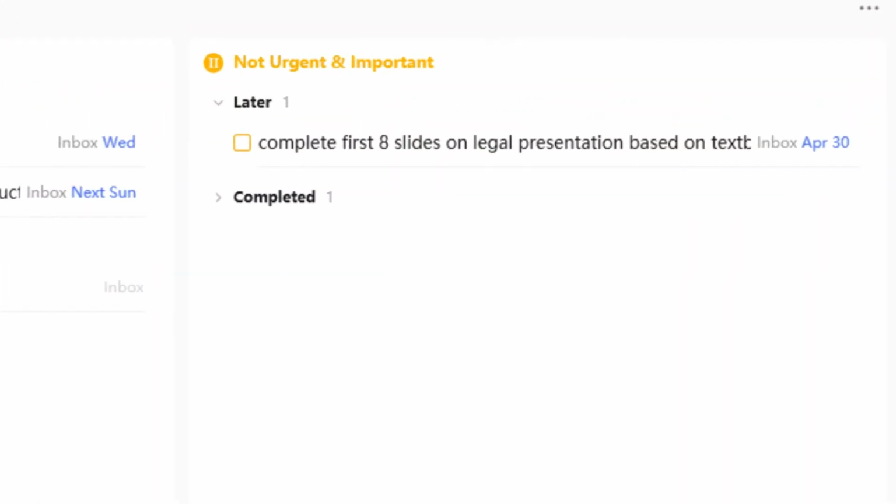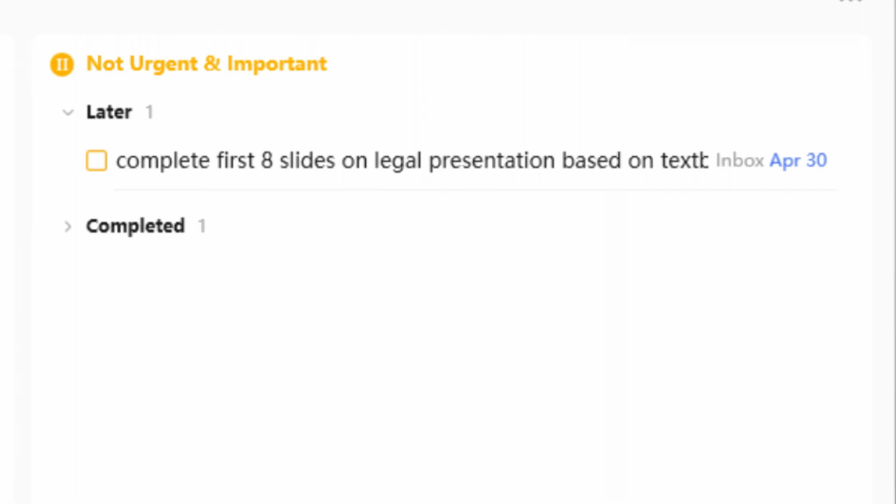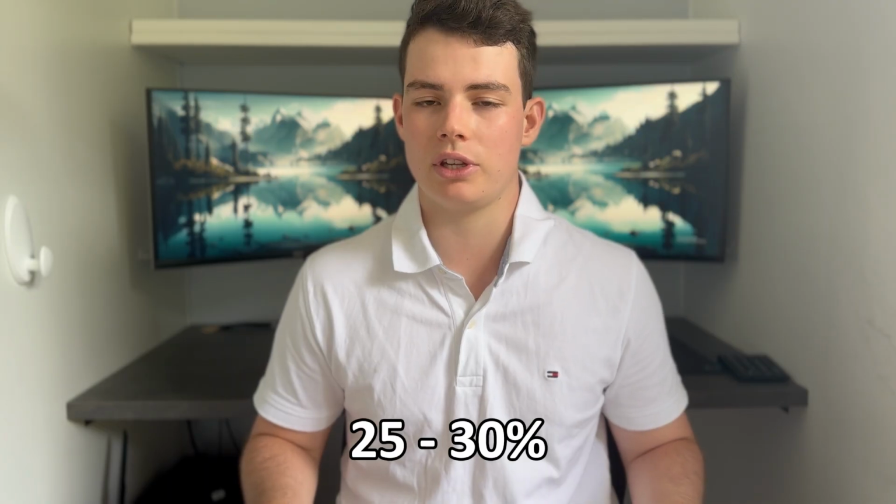So now the second step is to go through and look at your important but non-urgent tasks and try and pick out the single most important task that needs to be done. This is going to be our daily focus and is going to be our number one priority throughout the day. Now, because these tasks, while important, aren't necessarily urgent and don't need to be done on this day, I would say that you don't need to spend too much time on these tasks. I would try and aim for about 25 to 30% of your total time studying on these tasks.